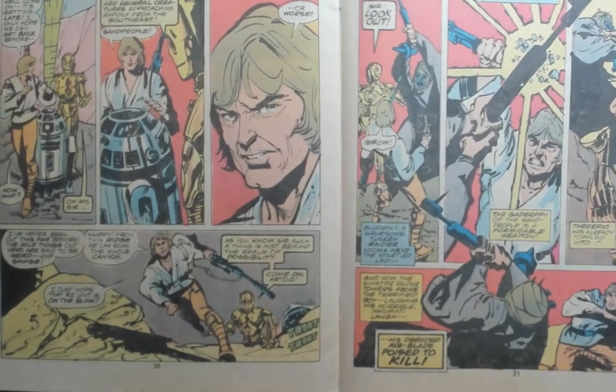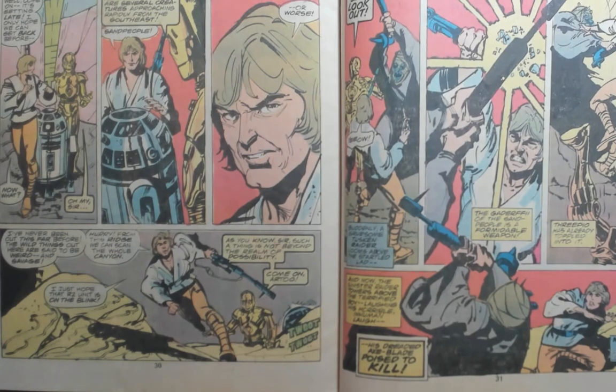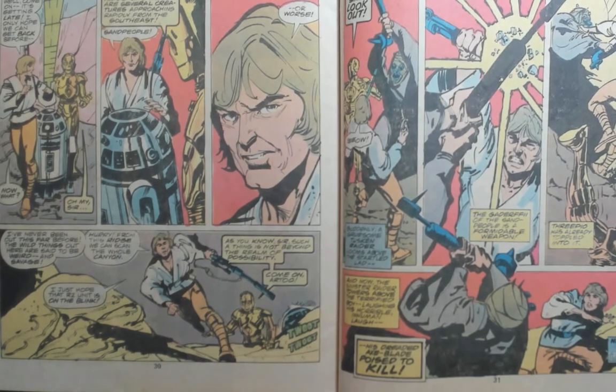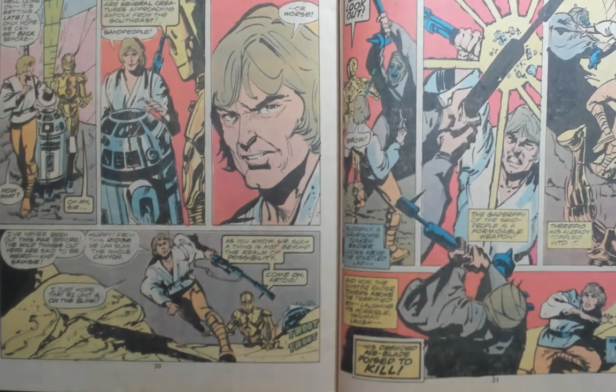I've never been out this far before. The wild things out here are said to be weird and savage. Hurry, from this ridge we can scan the whole canyon. I just hope that R2 unit is on the blink. As you know, sir, such a thing is not beyond this realm of possibility. Come on, R2. Toot toot.